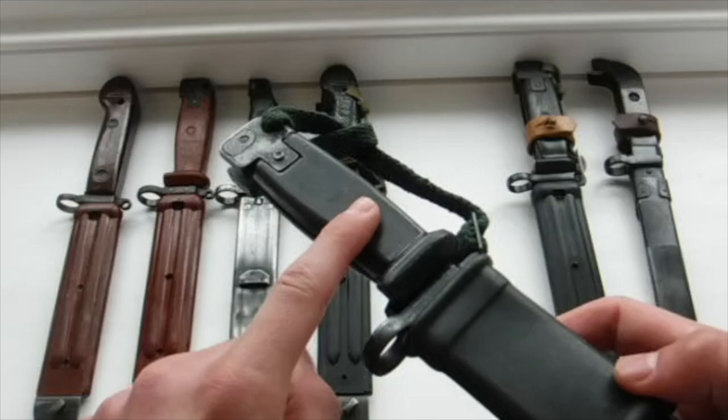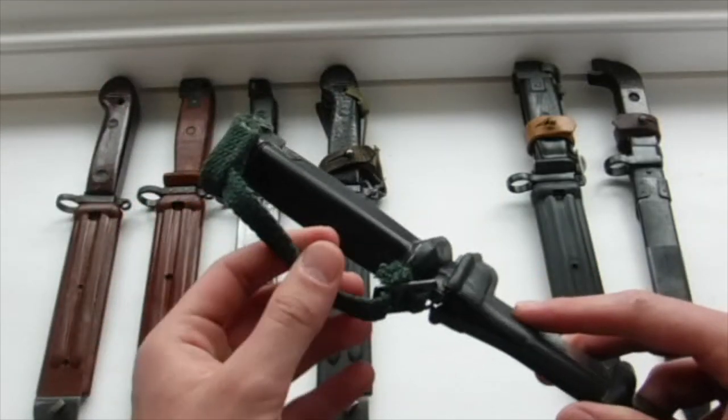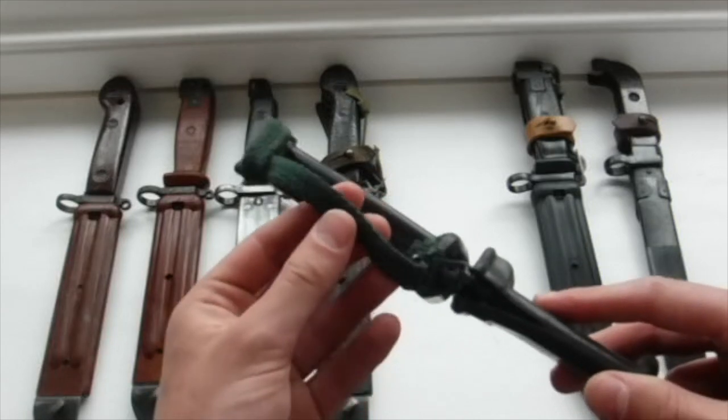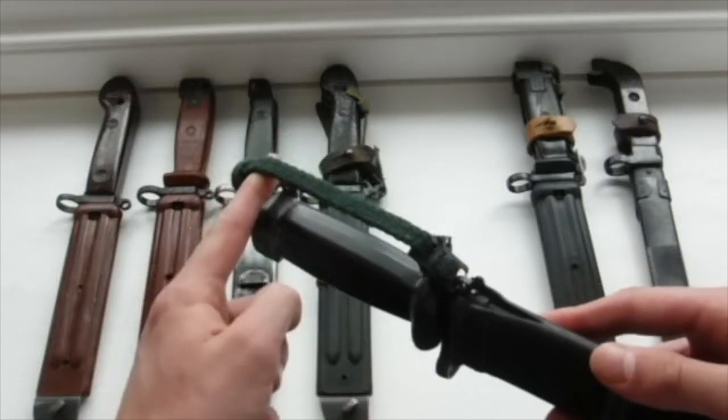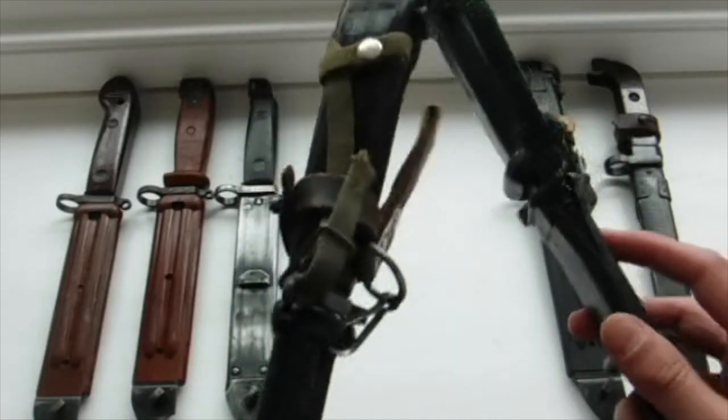Another way to find out if it's Egyptian is the retention strap. They have an emerald green retention strap. That has a lesser weave than, say, an East German one.